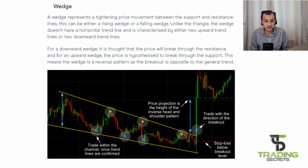For the downward wedge, it's thought that the price will break through the resistance. What we're looking at in terms of the resistance is the top yellow line. We're looking at the price to be breaking through that top yellow line nearer the bottom. We'll have a look at that shortly. This means the wedge is a reversal pattern, as the breakout is opposite to the general trend. Right at the bottom, you can see that is the area of breakout. At the bottom right hand side, you can see that is the breakout area.